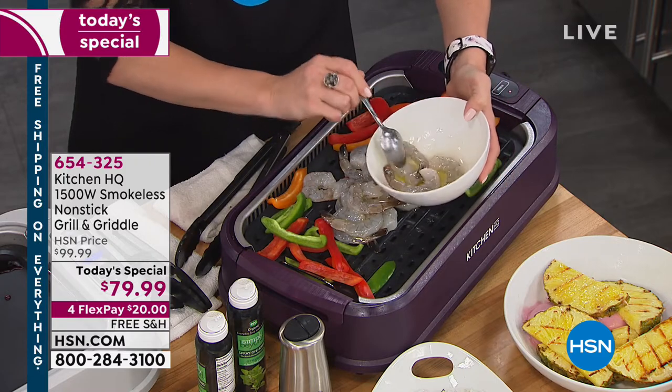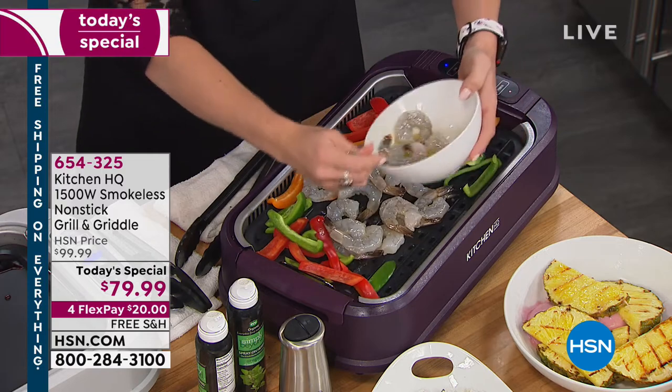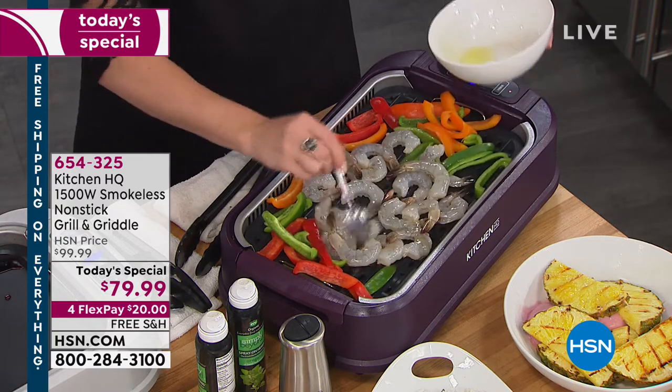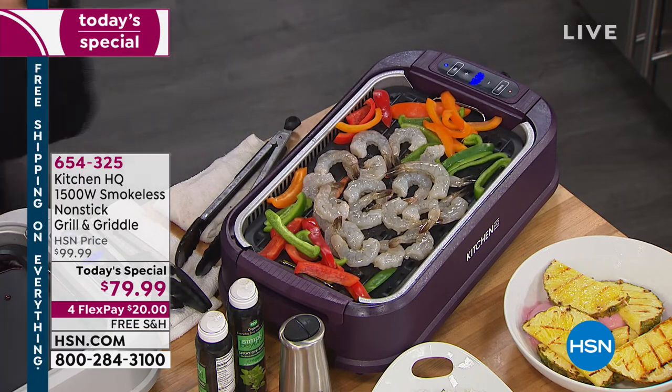Look at the oil. I have some sesame oil for flavor in here, just for flavor. You don't have to have it. Guess what? No flare-ups. So I can use anything I want because I don't get the flare-ups. This is not an open flame. It's a safer, healthier way to cook.